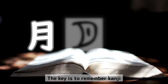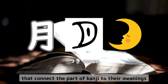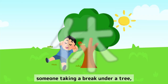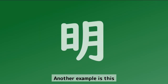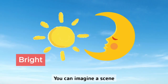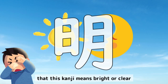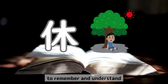The key is to remember kanji by making up stories and images in your mind that connect the parts of kanji to their meanings. Let's look at this kanji. This kanji is made up of a person and a tree. You can imagine someone taking a break under a tree, which helps you remember that this kanji means to rest. Another example is this. This kanji has 2 parts, the sun and the moon. You can imagine a scene where both the sun and the moon are shining, making everything bright. This story helps you remember that this kanji means bright or clear. By creating stories like this, you make kanji easier to remember and understand.